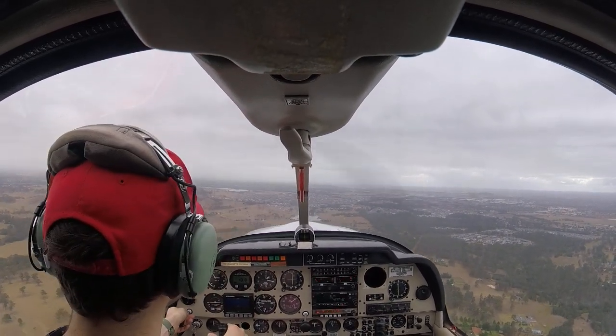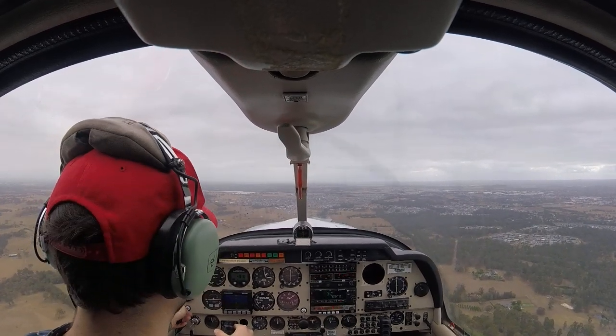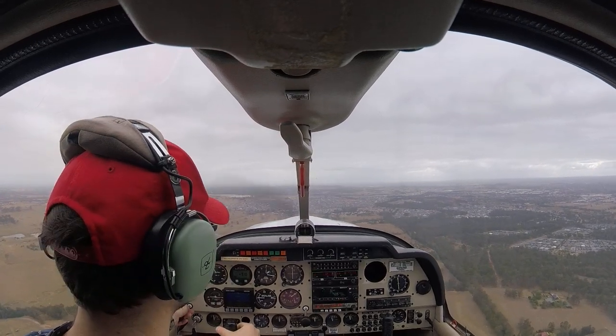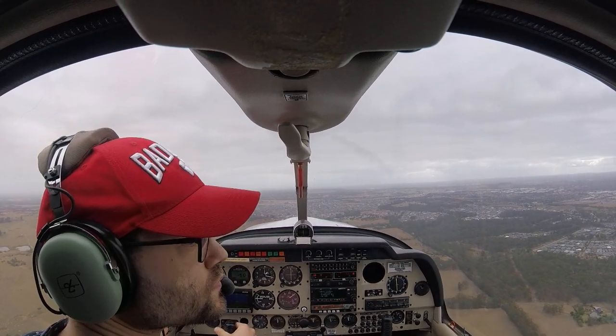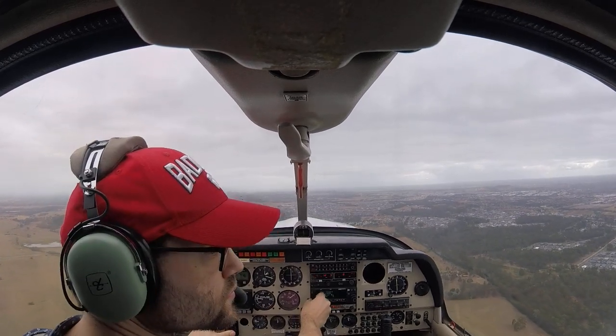Romeo Whiskey is at holding point Echo runway 24 for a crosswind departure. Romeo Whiskey, Camden Tower, clear for takeoff. Clear for takeoff, Romeo Whiskey, and I'm departing to the training area.